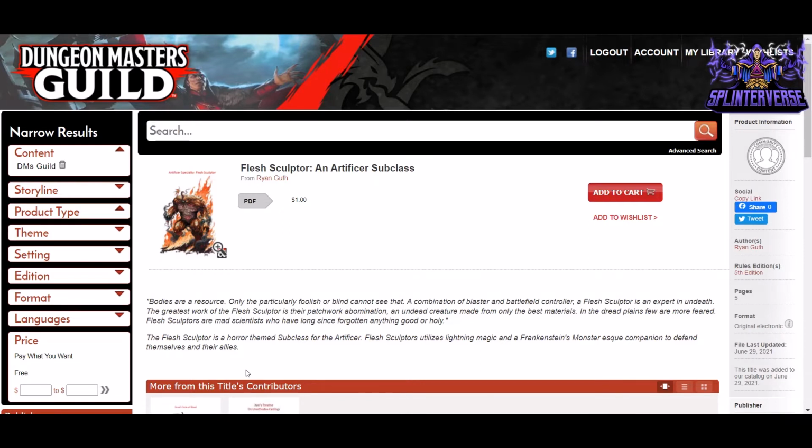Flesh Sculptors are mad scientists who have long since forgotten anything good or holy. The Flesh Sculptor is a horror-themed subclass for Artificer. They utilize lightning magic and a Frankenstein's monster-esque companion to defend themselves and their allies. Okay, so this could be kind of Ravenloft-y if you want that. You could kind of pretend to be like a Dr. Frankenstein, and maybe you've created a monster that's a companion. So it's really interesting. I wish we could see inside, but they don't have a preview on this one. But you can use your imagination and kind of see what it's like.